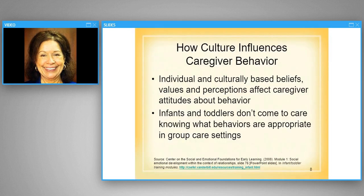This pyramid model slide identifies 2 important concepts about culture and infant-toddler behavior. Concept number 1, individual and culturally based beliefs, values, and perceptions affect caregivers' attitudes about children's behavior. Our expectation for children's behavior can differ based on our personal experience and the cultural group that we identify with. The second concept shared on this slide is that infants and toddlers don't come to group care knowing what behaviors are appropriate in group care settings. Caregivers must learn about the cultural expectations of the families that they serve and support children through culturally responsive interactions.